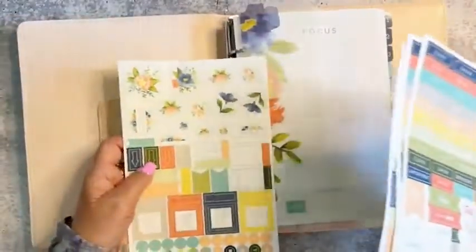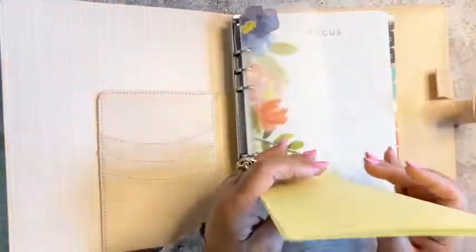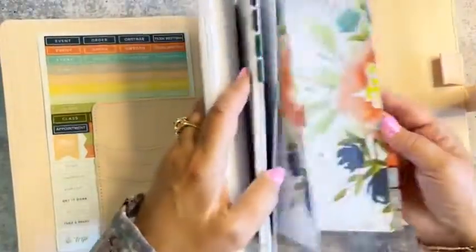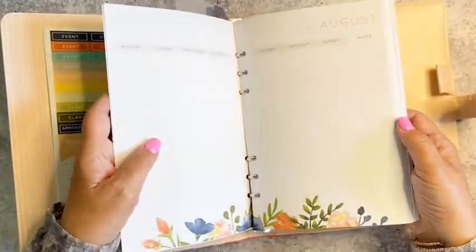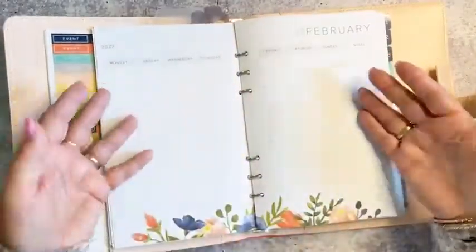This covers July of this year through the end of December 2023. So over a year, all the stickers, they give you all of the dividers. Look at how pretty they are, right? It's just gorgeous. And then there's another pocket in the back, and I believe it'll fit 6 months if you want to add some other pages to it along with your full calendar, which I love. Again, I love to see everything.